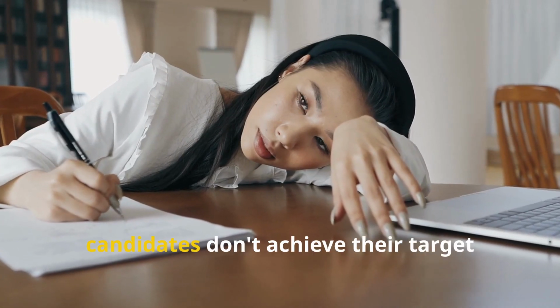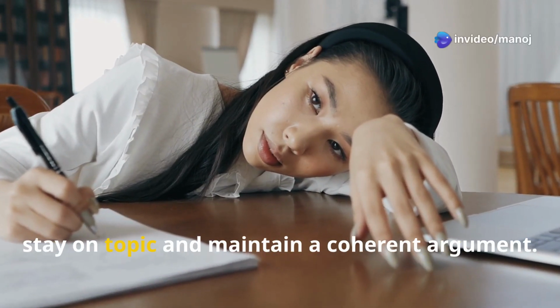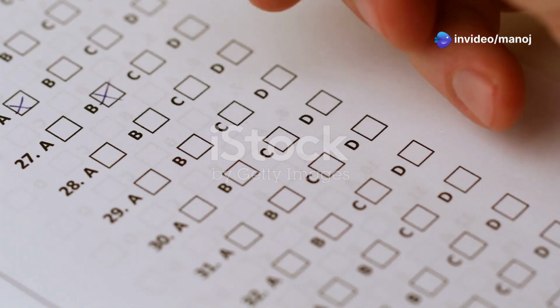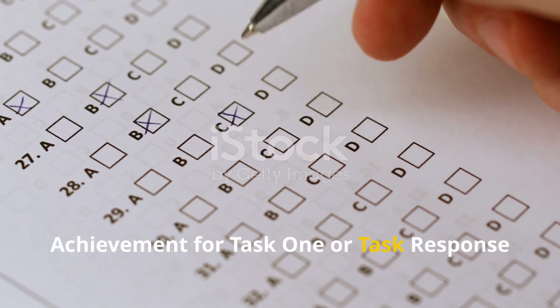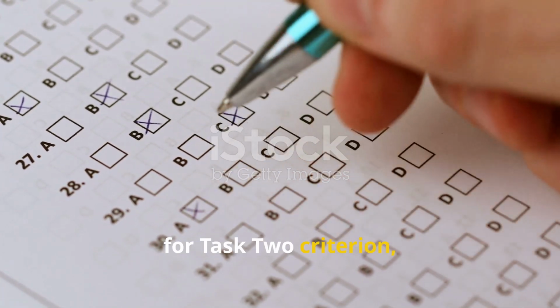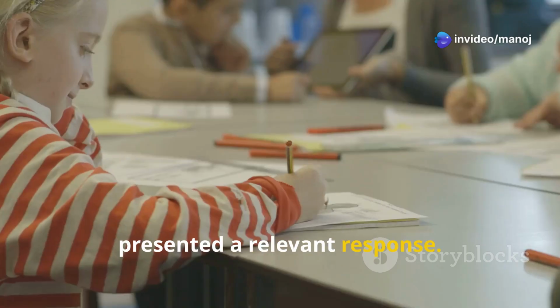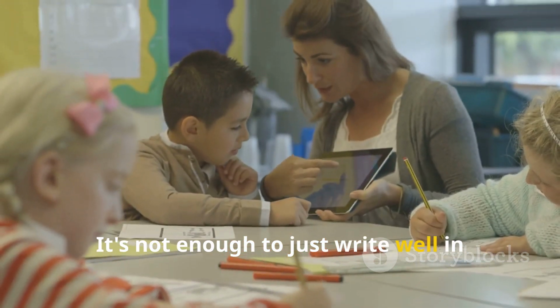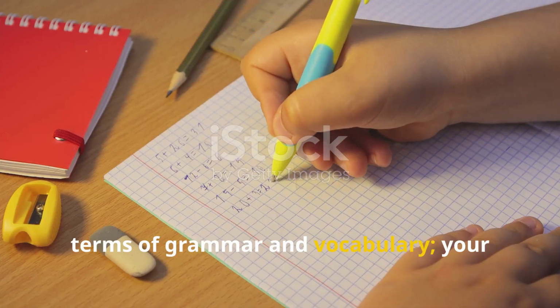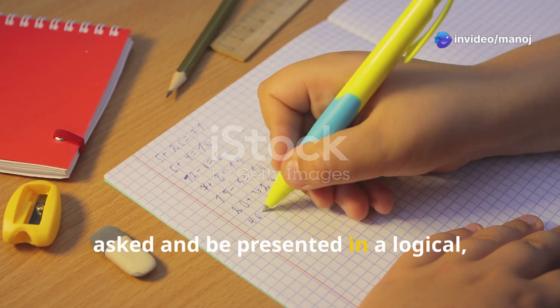One of the most common reasons candidates don't achieve their target score in IELTS writing is a failure to stay on topic and maintain a coherent argument. This directly impacts the task achievement for Task 1 or task response for Task 2 criterion, which assesses how well you have addressed all parts of the prompt and presented a relevant response. It's not enough to just write well in terms of grammar and vocabulary. Your ideas must directly relate to the question asked and be presented in a logical, easy-to-follow manner.